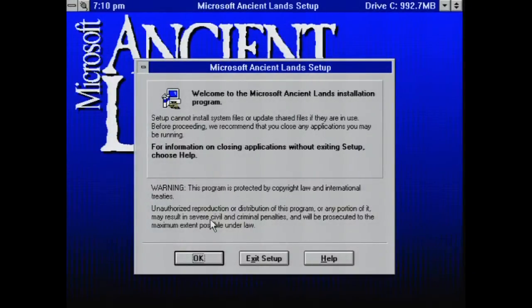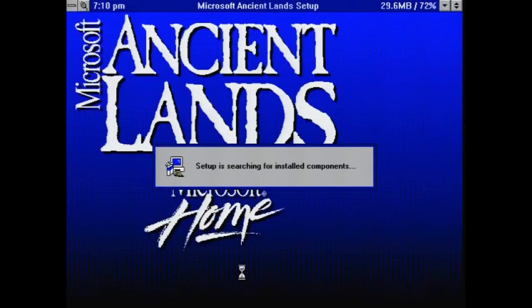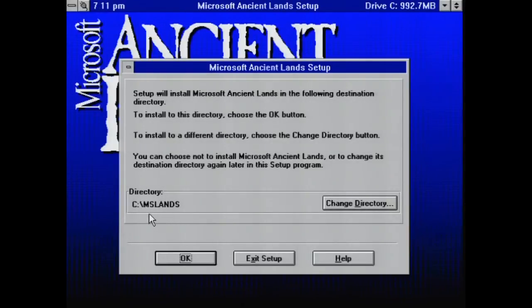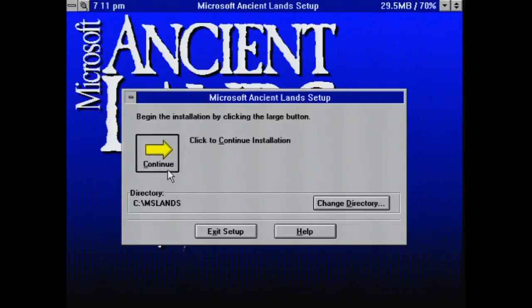And typical Microsoft setup stuff of the time. And that's nice of it. It already filled in my information. I totally read that. Okay, it's going to install to C:\MSLANDS. And that's okay with me, if it is with you. And it's testing the performance of our CD-ROM. It's only a minuscule double speed. I could put a faster one in here, but it's nice to have the original drive in a computer when you can. And plus it works. Alright, we'll click continue.